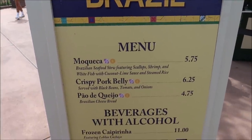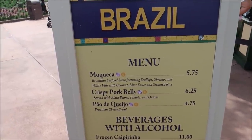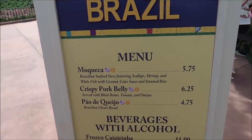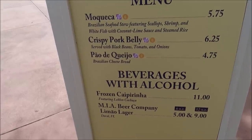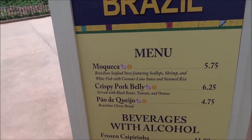Not too many options for me here. They do have a Brazilian seafood stew, but I do see a crispy pork belly I wouldn't mind trying. It comes with black beans, tomato, and onions. They have a cheese bread, and then a MIA beer company Limo Lager. So I might do the lager and the crispy pork belly. So I ended up getting the pork belly and the lemon lime beer. How fancy is that? It's like the Sprite's a beer. And I think I'm gonna try it right now.